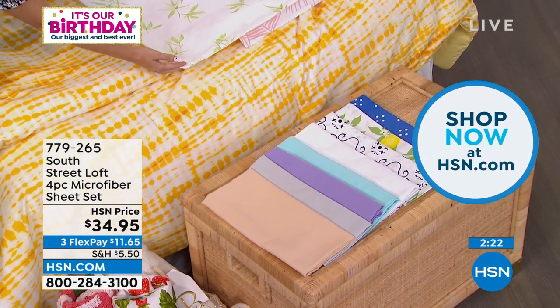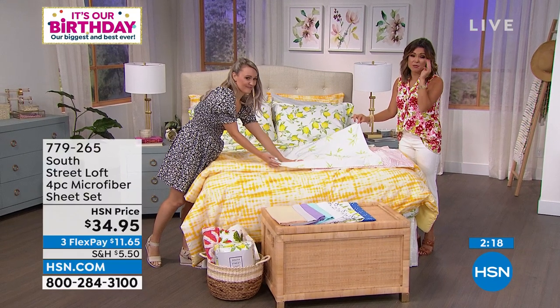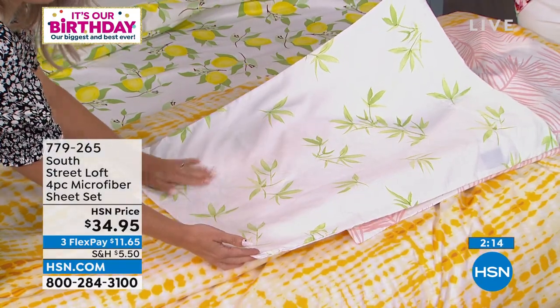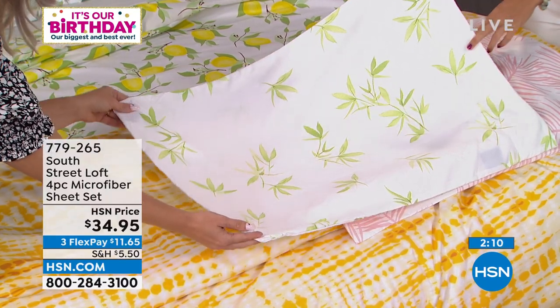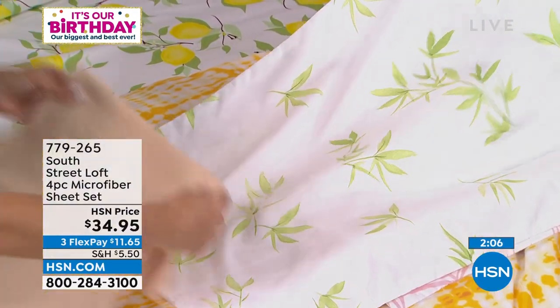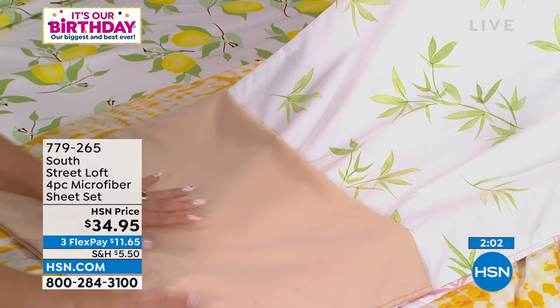This is a brand new sheet set. It's that beautiful microfiber. If you have any other microfiber sheets from South Street Loft, you already know how good the quality is. So many of them are customer picks, but we're bringing out fresh brand new prints for you. Like, look at this bamboo. It's very subtle. It's not overly done. It's a really chic, beautiful way to do it. And I love it with the tan. That would be a great combo.